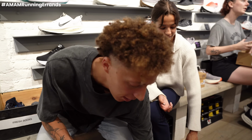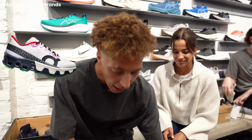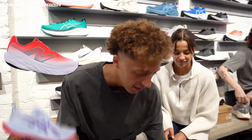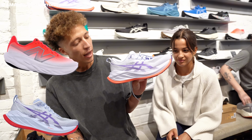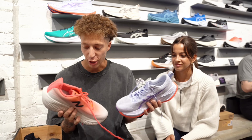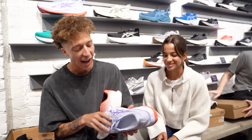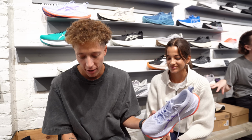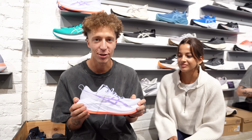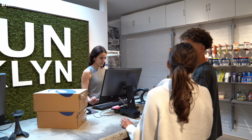Today I tried the Cloud Monster Hypers, same as Mica. I also tried the New Balance 1080s, which I've worn in the past, and then the ASICS Super Blast. These are my top 2. They're good, different in different ways, but I like the Super Blast. I think it's more versatile. So I think this is the shoe. And it's pretty, as Mica said. Yeah.